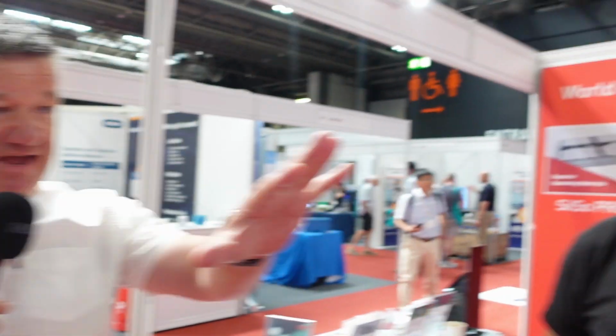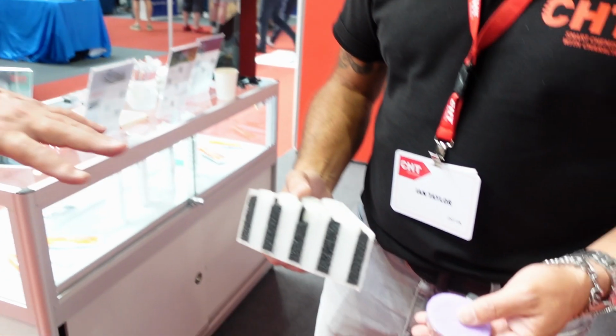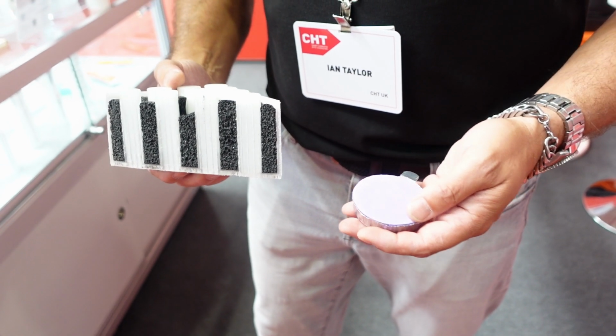Here we are on the CHT stand, and I'm with Ian Taylor, and we stopped here because we saw a poster up there saying weight reduction, and obviously in mobile applications, vehicles, aircraft, trains, etc. the less you have to move around, the less energy is required, and the lower the carbon footprint, the more sustainable the end product. And so we're here to have a look at two material technologies that contribute to weight reduction. So Ian, over to you. Talk us through what these are and how they work and what the benefits are.